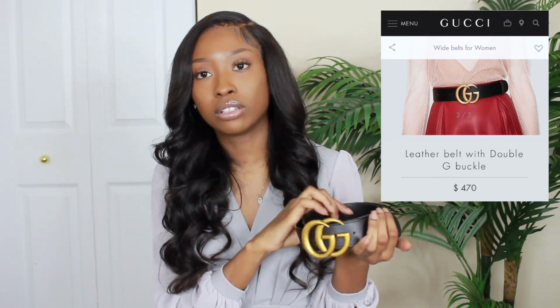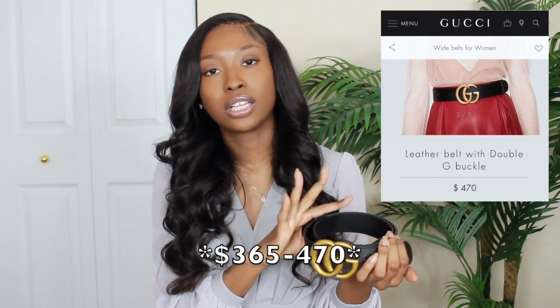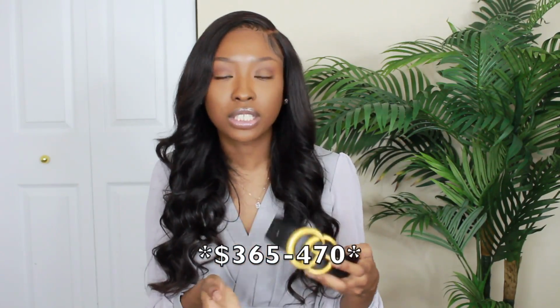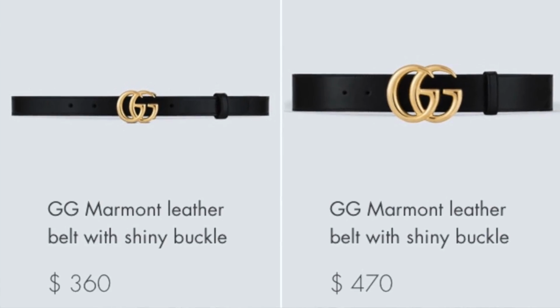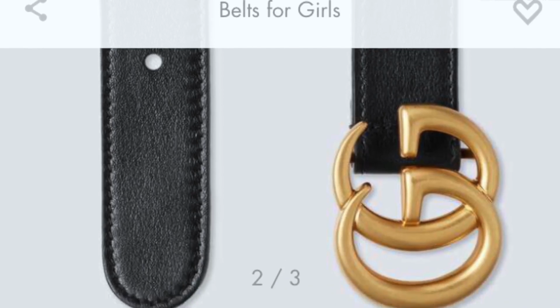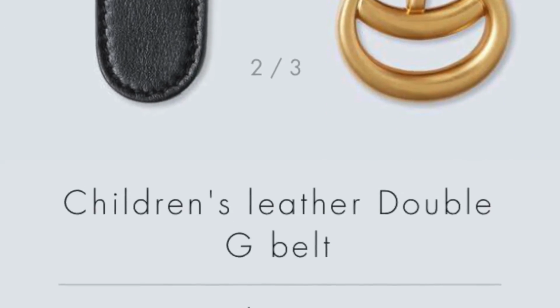So this is the GG belt. It retails for about $350, depending on which stores, but most of them $350. Even Saks. This is the GG belt that everybody loves to wear. And honestly, Saks has the best sales. I'm going to go ahead and give you that spoiler. It has the best sales, but of course I can wear children's sizes as well. So the belt retails for about $350, but for children's, I saw it for about $250.